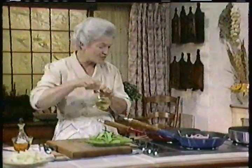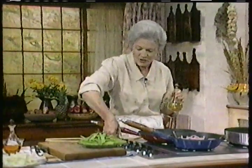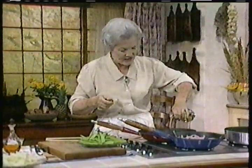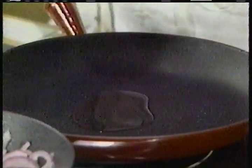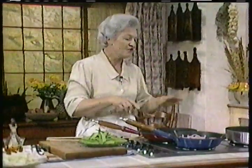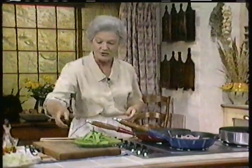Now, a little bit more of corn oil again, and this time I'm going to take a blasting flame. Look at me turn this on real, real high heat, so that I can stir fry this extremely quickly. No more than a tablespoon of corn oil. Altogether, the whole meal for four persons will have 3 tablespoons of corn oil, maximum maybe 2.5, that's all. So this is quite good, isn't it?